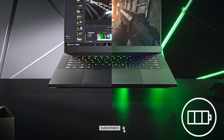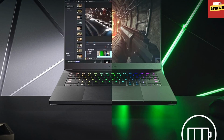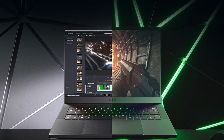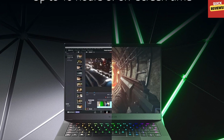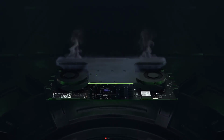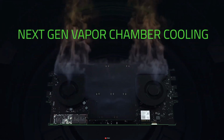With a larger 68.1 watt-hour battery and better power efficiency, this laptop is designed for the long game. Plus, it quickly charges to 80% in just 1 hour via a 100-watt USB Type-C charging cable. The enhanced vapor chamber solution keeps your components cool.